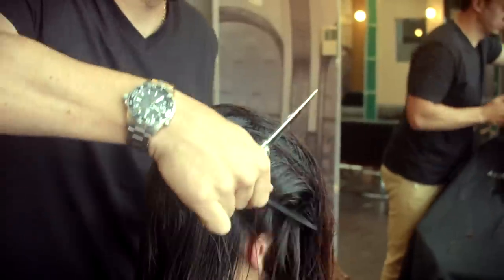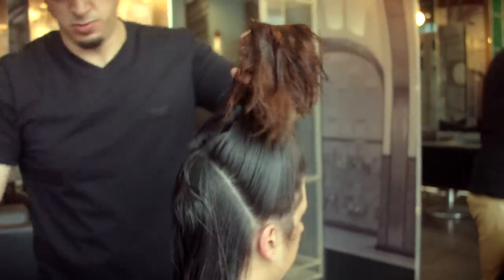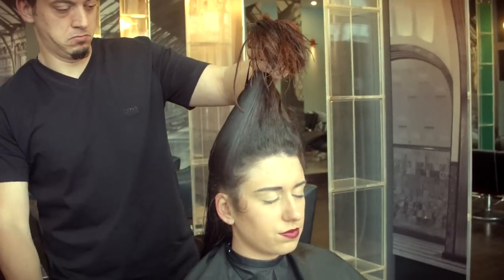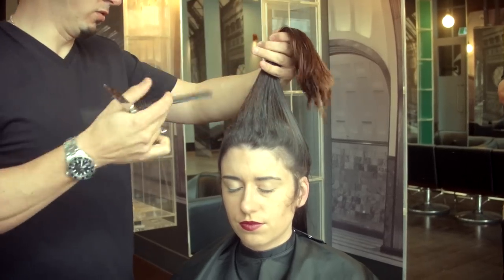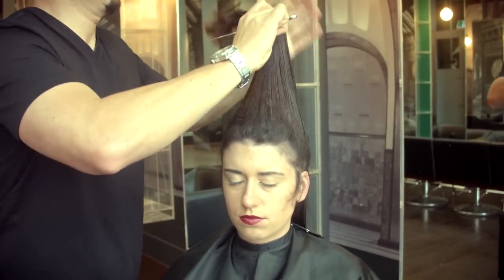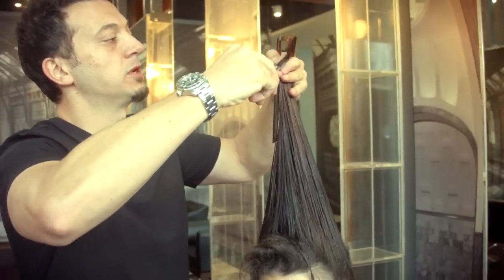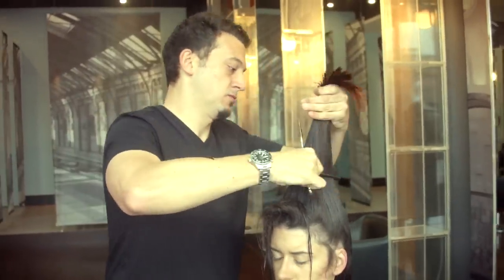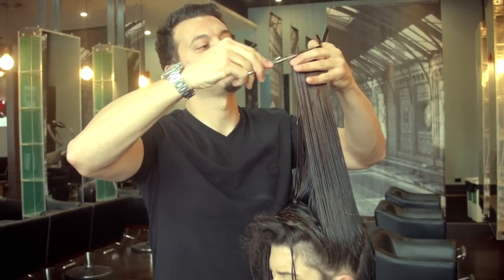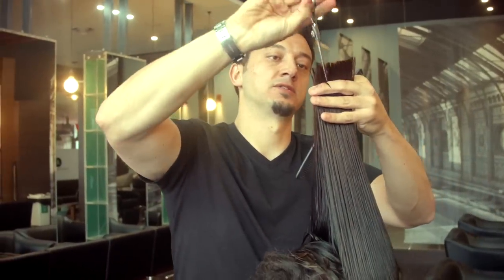Like I did in the first section, I like to take this entire top section. So I'll spin around this way so I can see a bit better. And you cut it all at once. Check it all at once. I over-directed a little bit too much, so I'm going to make that little adjustment. And again, while I've got it there, just softly point cut those ends.